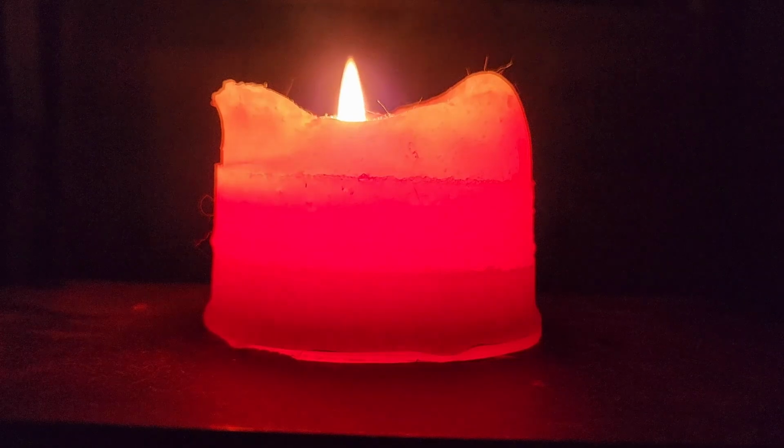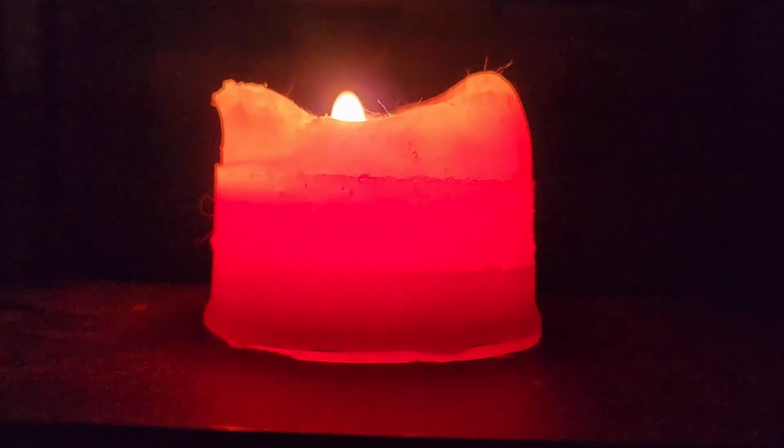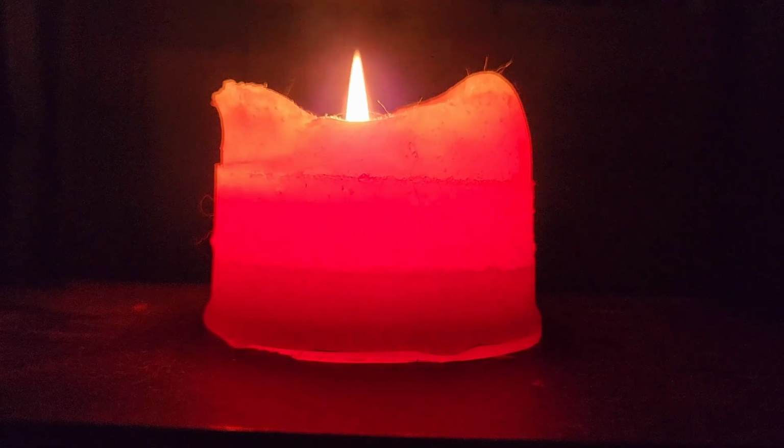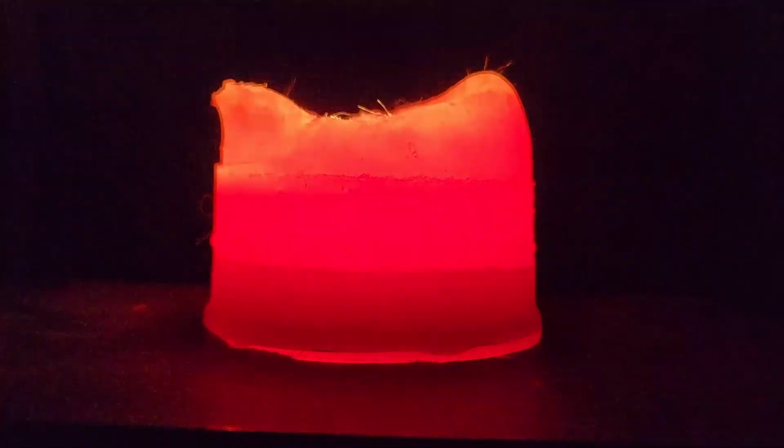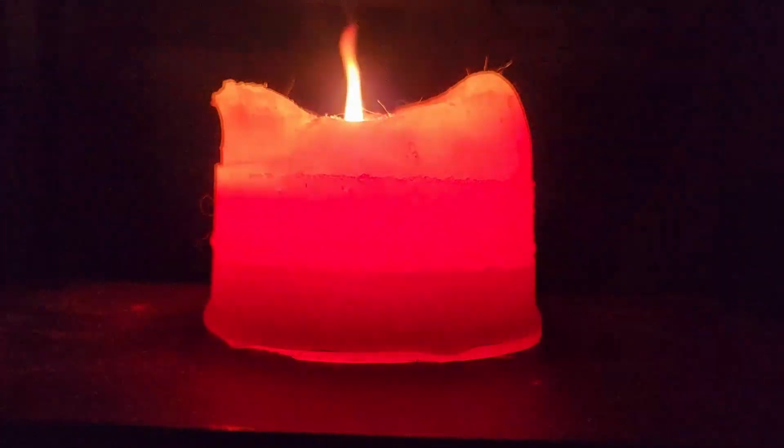SCP-079, Old AI. Item number SCP-079. Object Class Euclid. Special Containment Procedures.